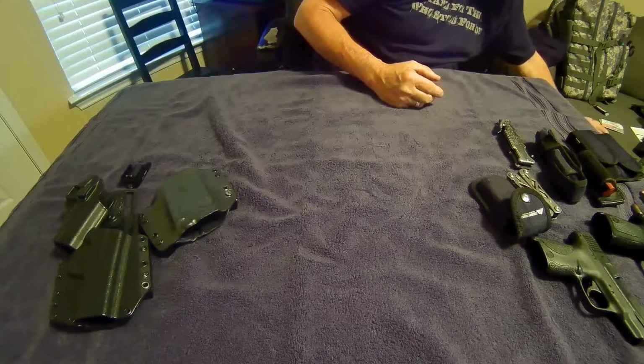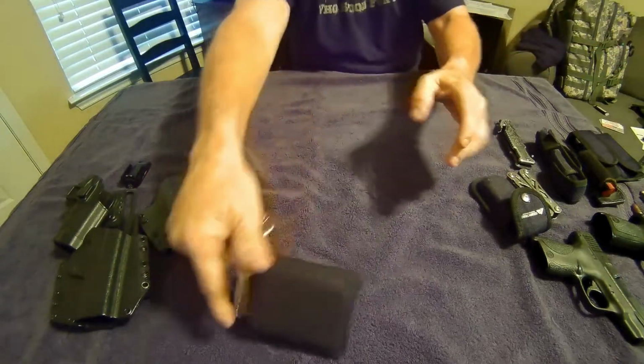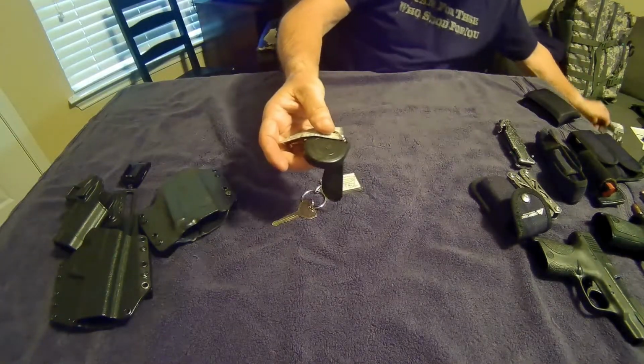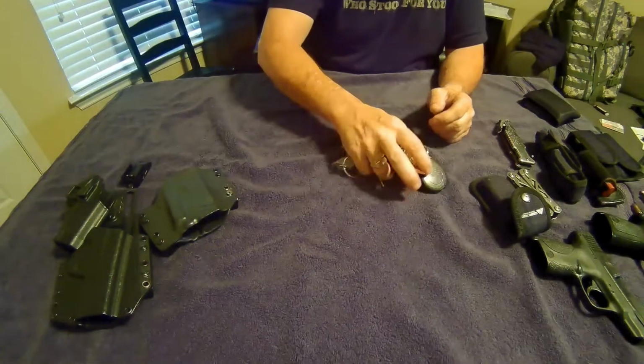Alright. Then the usual stuff in the pockets. Whoop, throw it. Wallet. Truck keys, big truck keys. A fob for my Harley. And other keys.